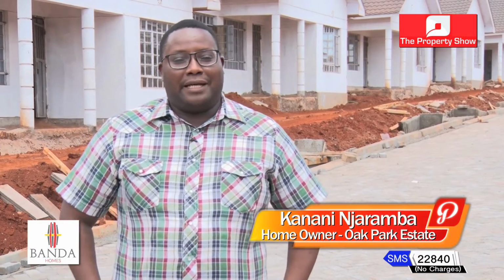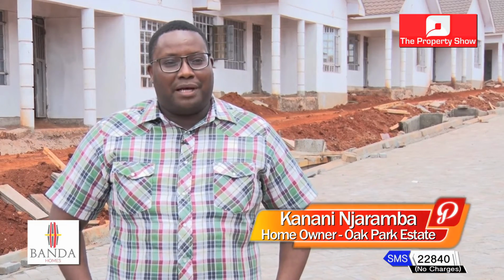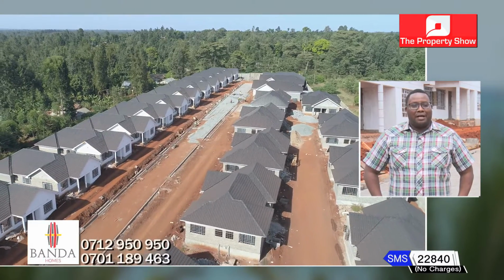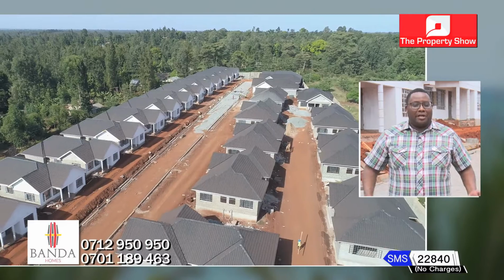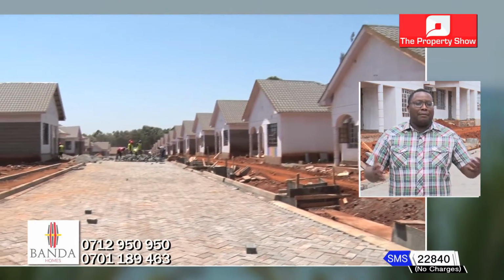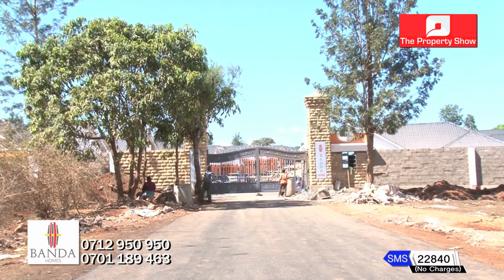I decided to get into the real estate sector because I needed a nice place for my boys to grow up, because I had the privilege to grow up in a nice green area, and I wanted the same for my kids, a place where they could run around, play with the neighborhood kids in a safe environment.